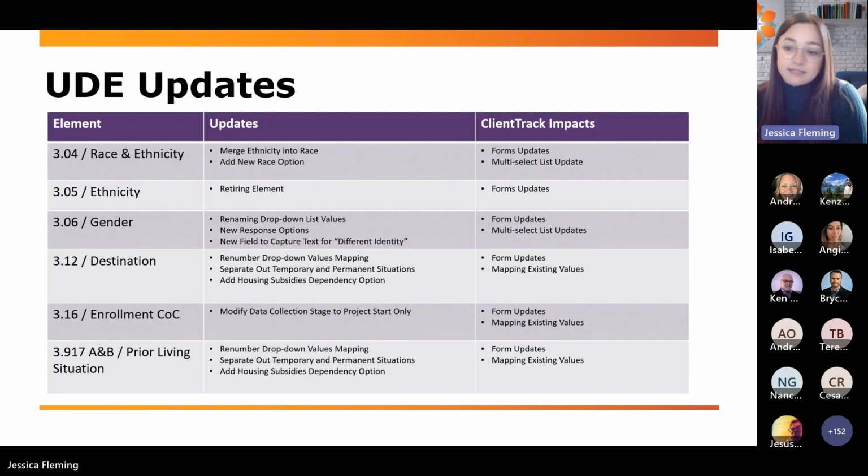We did specifically ask a question about this one: what happens if the client has a different COC for an update? As it stands, the mapping guidance that we've been provided is that we should use whatever the project start client location was whenever considering mapping this over for the data standard updates. So there might be some nuance that is lost in translation for the mapping of this.